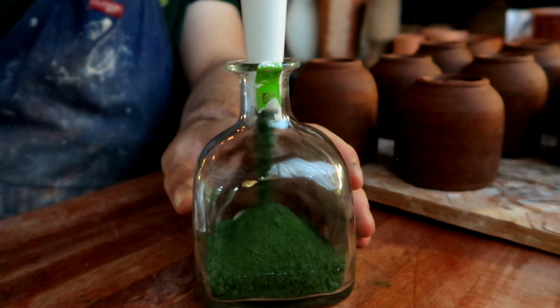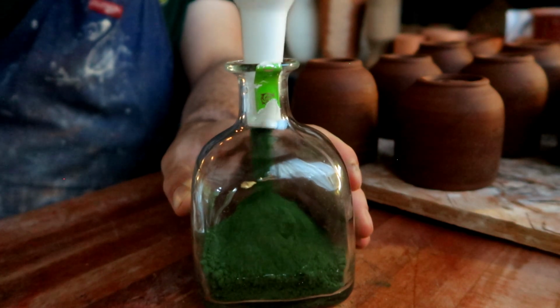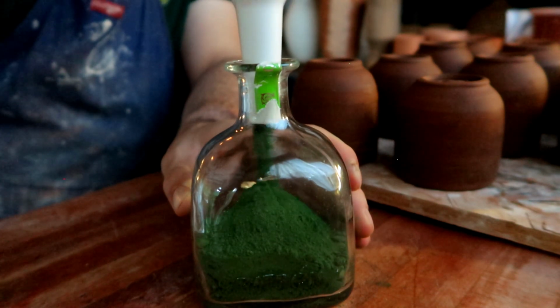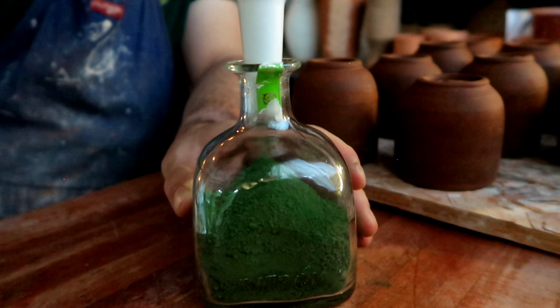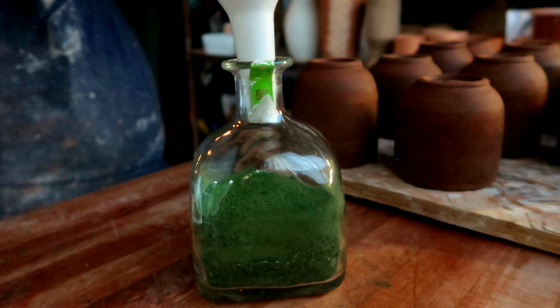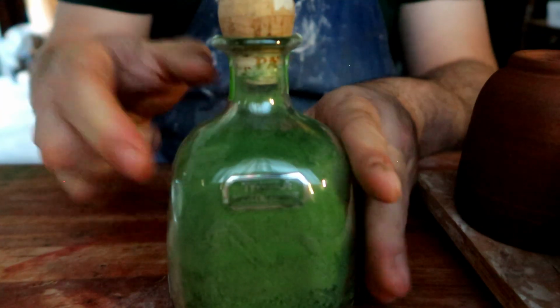That's a lot of chrome oxide. I'll tell you a secret that a lot of potters who make their own glazes don't tell you. We hoard chemicals and we just don't tell anybody the amount that we have. So when the pit runs out, we have some, we just don't share it. Wow, imagine running out of chrome green oxide. Couldn't be me.